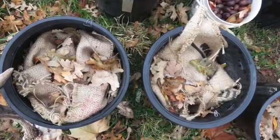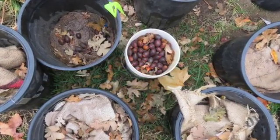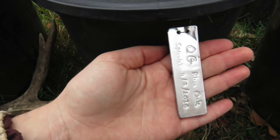Here's an example of our acorn storage system where we've stored acorns in buckets, making sure to label them with the species and where they were collected.